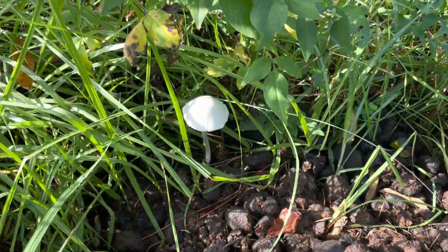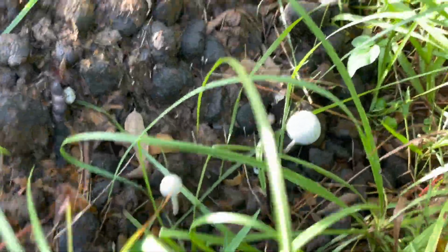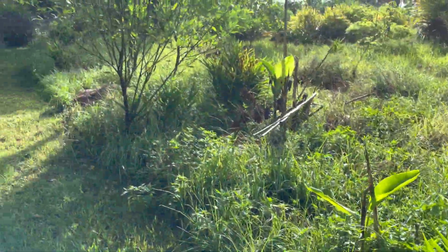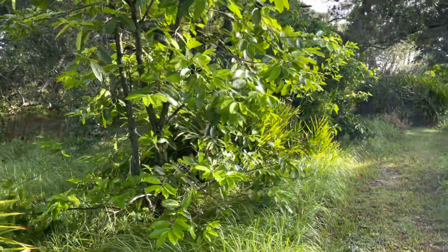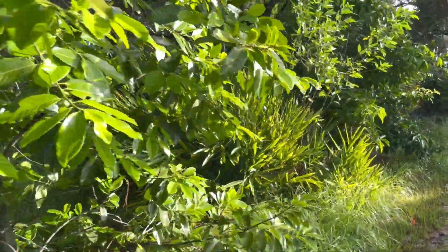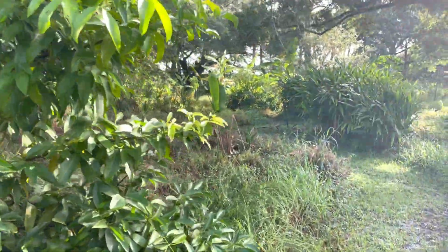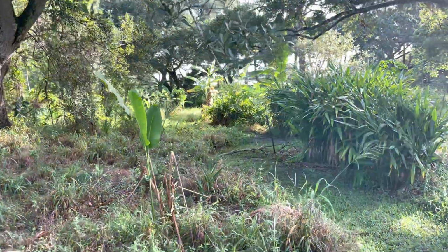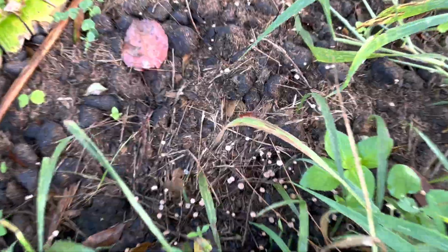So donkey manure grows these mushrooms. I don't know what kind they are, but I think some of you identified them. But I'm not sure. They grow on their own, more so in the donkey manure. Look at all those little mushrooms on there. These are 50 pounds a day.